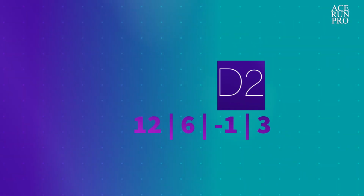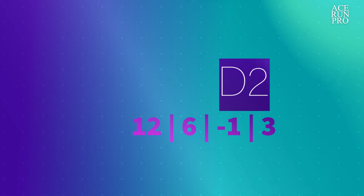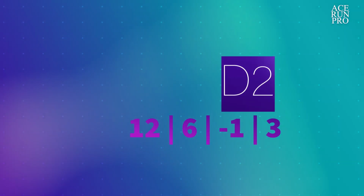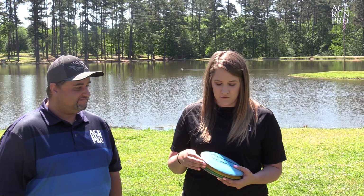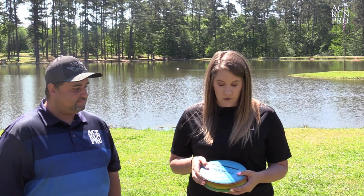It's a distance driver. I think for people, whether you're a newbie or a higher skill level player, this is a disc that you can truly, you get your sidearm, you get your backhand, and it is a stable disc, so you can trust that it is going to come back. I actually have 5 in my bag, all different stabilities. The D2 400G plastic is my favorite personally. I do have 3 of them in my bag.